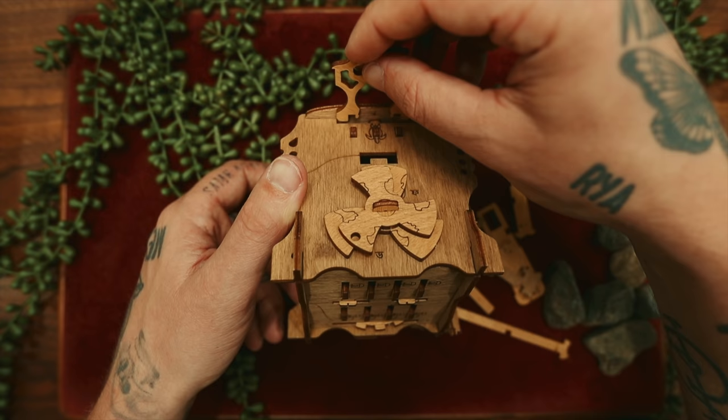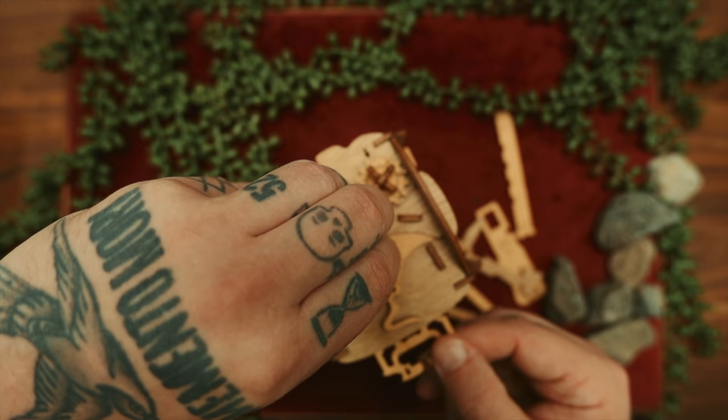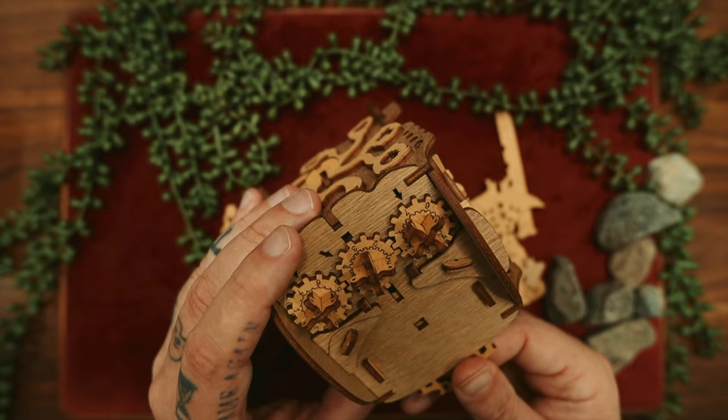Oh, that's cool. Yes. Stingray then comes out. Oh, that's so cool. And it gives us, oh, cool. Little locks here. Once that's out, now I can take this out.